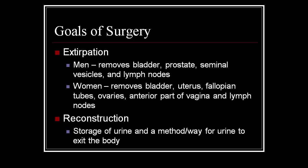The goal of the surgery is actually in men to remove the bladder, prostate, seminal vesicles, and lymph nodes. In women, it's to remove the bladder, uterus, fallopian tubes, ovaries, and part of the anterior part of the vagina and lymph nodes. And then the other major component of the surgery is the reconstruction, because obviously your bladder acts as a storage device for your urine to then fill. It's a sphere. It fills with urine. There's a sensation to urinate, and you urinate. Obviously, when we remove the bladder, we have to create a reconstruction to sort of make a new bladder, and that is done using different parts of the intestine.